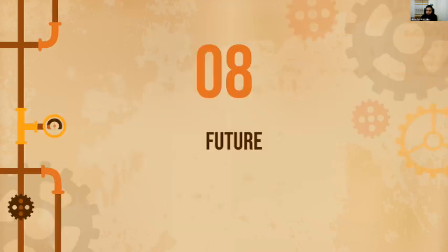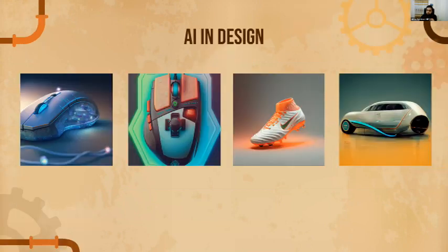Okay, so I'll talk a little bit about the future as well, because you guys want to know what the future is holding for mechanical engineering and product design. So just a small glimpse of some photos that were produced by some AI. It's really amazing how AI can be used to produce this kind of ideas. You can see the first two pictures are for a mouse.